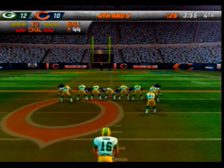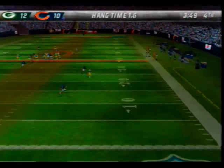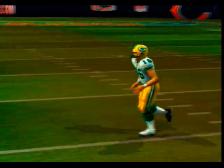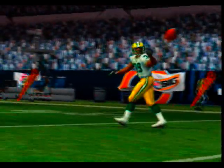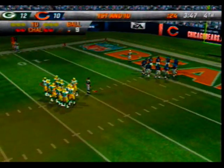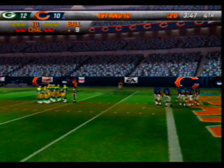Tucker is trying to pin their offense inside the five. Won't take a chance trying to return this one. This is just the kind of situation they were hoping for. Now all they need to do is put together a last-minute drive, and they're going to come away with a win. And now it's up to the defense to shut them down.